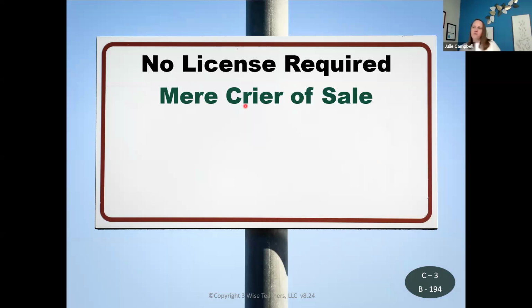The mere crier of a sale. So the auctioneer may be one and the same, but they may be two different people. You might have the auctioneer, and then you have the crier. The crier is the one that does the talking, does the bidding. The crier is the one that talks so fast you can't understand, like, hey, money, money, money, money, you know, that guy. That would be the crier. The auctioneer is duly licensed. The auctioneer will have a real estate license. They'll also have an auctioneer's license. They may have a crier, which would only have an auctioneer's license, but they're working for the auctioneer. So the mere crier of a sale doesn't need the real estate license.